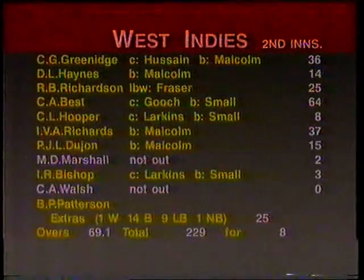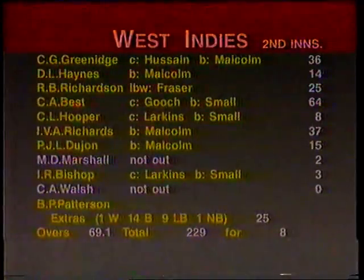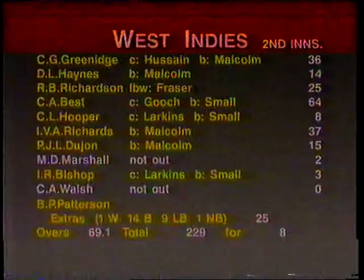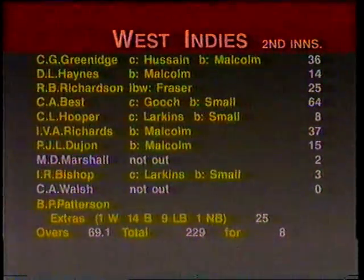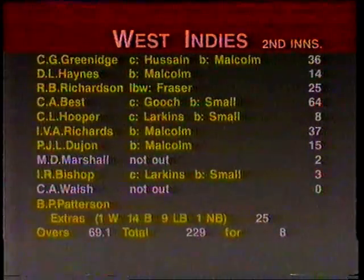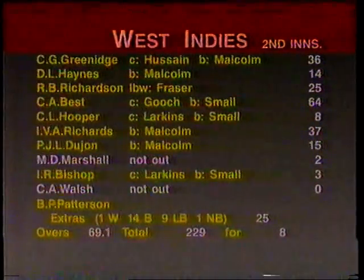Well, in less than 2 overs, bad light came and play was ended at 229 for 8, the West Indian score. There was only one substantial partnership, really. That was the 80 between Richards and Best. But at 190 for 4, I thought, well, 10 runs behind, really West Indies are going to make a fighting comeback here. The wickets tumbled.